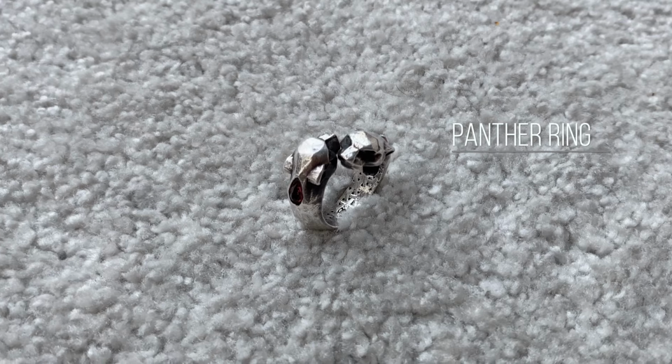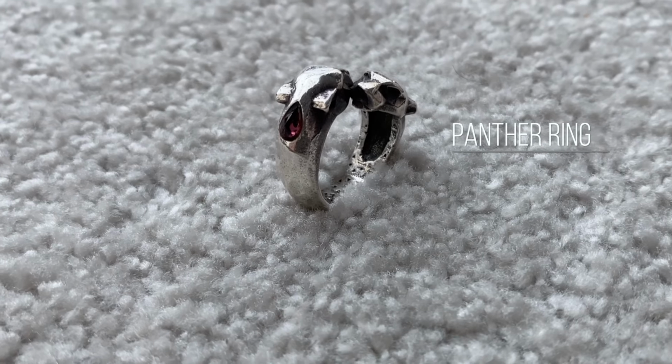The panther ring is much bigger with amethyst stones on the side. Amazing attention to detail on the panthers. Again, this is quite large, so it's very much a statement style kind of ring.